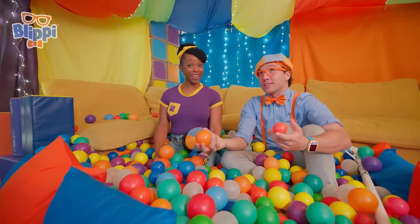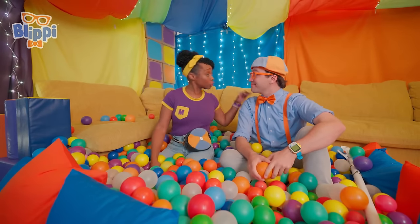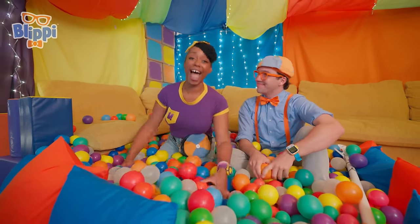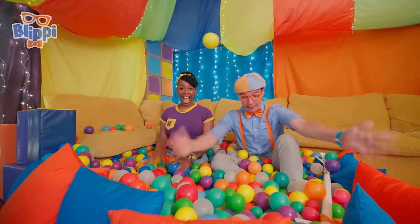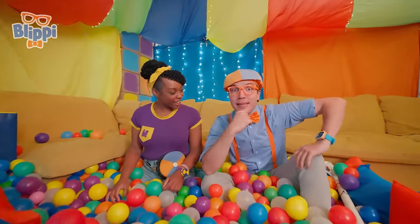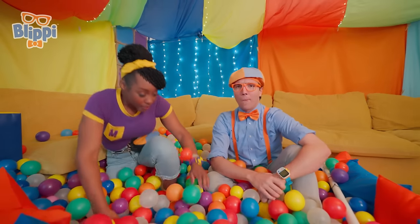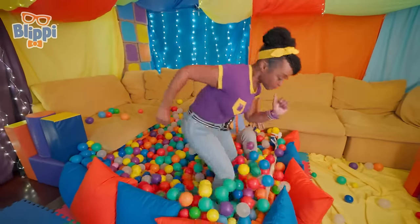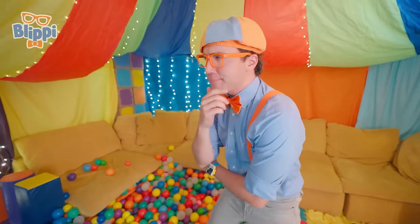Well, we've done a really good job making our fort. You did. It looks amazing. And it has two of the three things great forts have. A cool entrance. That's the door. And something unique. The ball pit. We just need a really fun exit. Oh, I have a great idea. Wait right here, Blippi. Okay. I'll be back. I wonder what Mika's idea is.